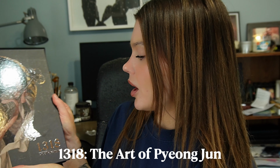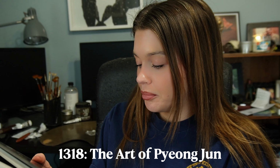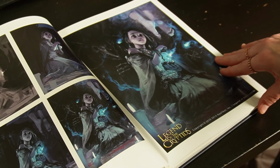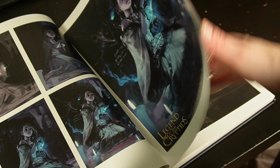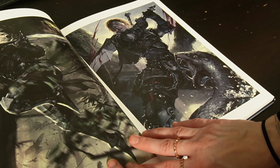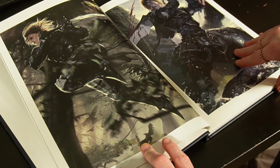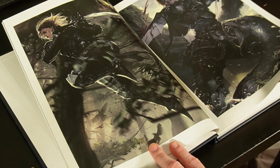Another art book that I really like that I haven't heard too many people talk about is this art book called 1318, The Art of Pyeong Jun. I don't know if I'm pronouncing that right. I just like how it's pretty much all art, I don't know if there's any text in it, which is fine by me. It's a lot of art that this artist made for trading card games.